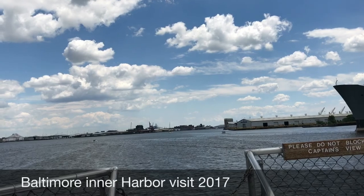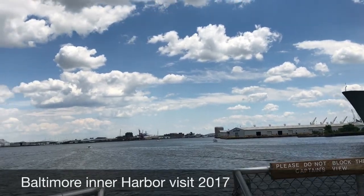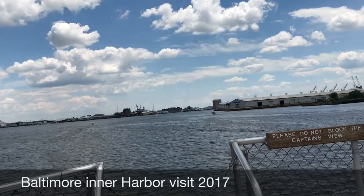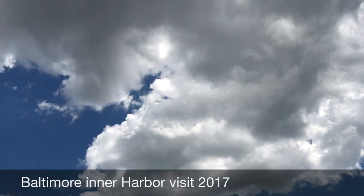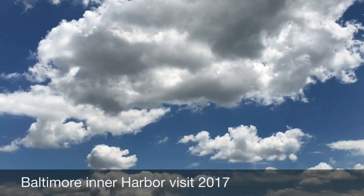Back on our right is a community known as Locust Point. The large, tall structure with the modern glass facade is the old Baltimore and Ohio grain terminal. Constructed in 1923, it was the biggest and fastest grain elevator in the world. It jutted 290 feet into the air.